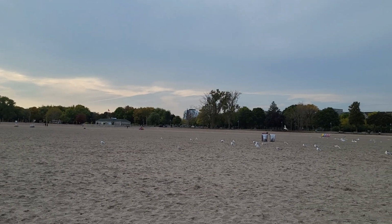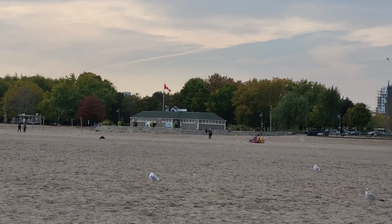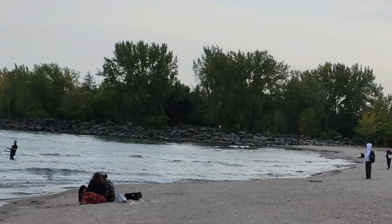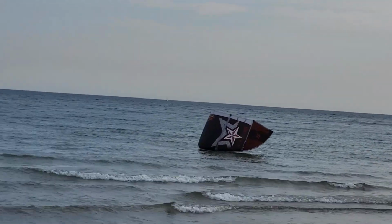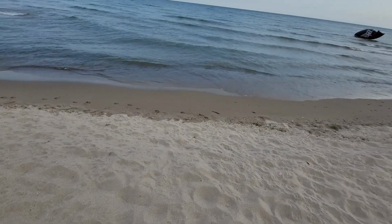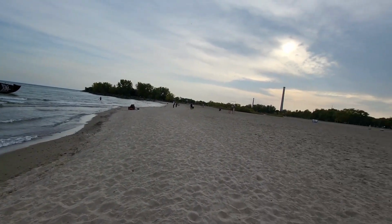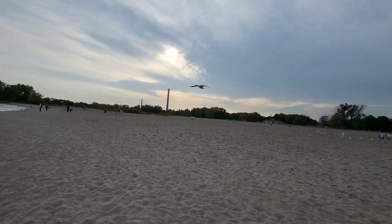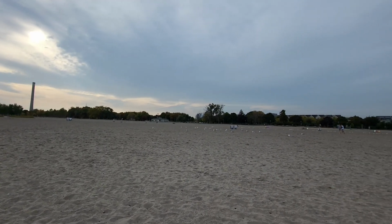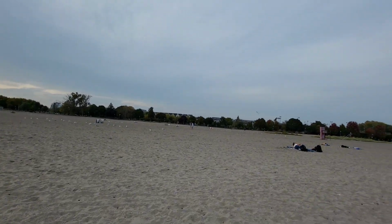So I've walked from the bathing station all the way down to the beach, which by the way, is farther than you would think. So I'm right here at the beach. And the bathing station is way over there. I didn't realize how big and beautiful this beach is.